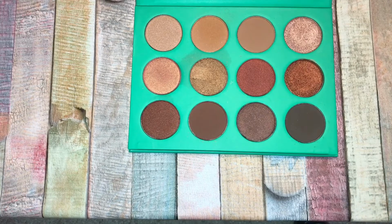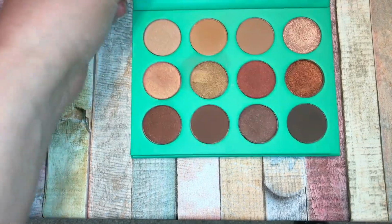I really love the Juvia's Place formula. It's so pigmented. So I was sad when something happened to my Masquerade Mini, but I'll probably get another Juvia's Place palette in the future because most of her palettes aren't like this. Most of them are really colorful, so I'll probably pick up another colorful one in the future.